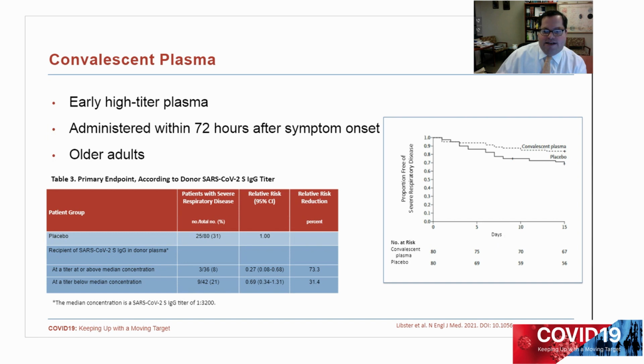A follow-on study that really focused on a much more refined population, those that got high titer plasma administered very early on, within 72 hours after symptom onset. In adults that were older, there was a mortality benefit. But again, this is a very small subset of patients. And so again, I think there is a role, particularly early on after the symptom onset. But whether or not it can be broadly used, I think the majority of the data really fails to show significant benefit.